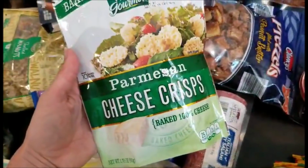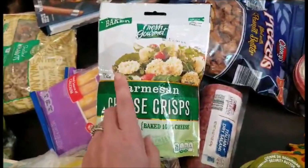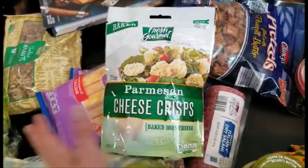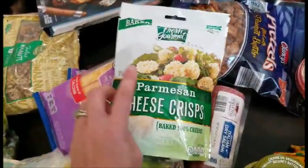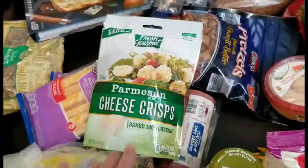And I bought some of these Parmesan cheese crisps for salads. That sounded really good. I have not tried these. I know Costco sells something similar, but I don't want to buy a big old bag in case nobody likes them. So this was less than $2. I thought this would be great to give it a try.